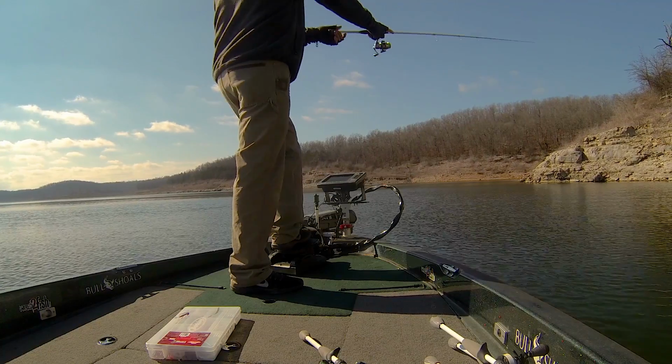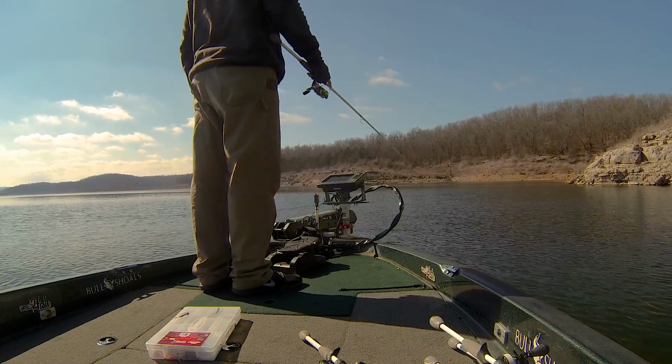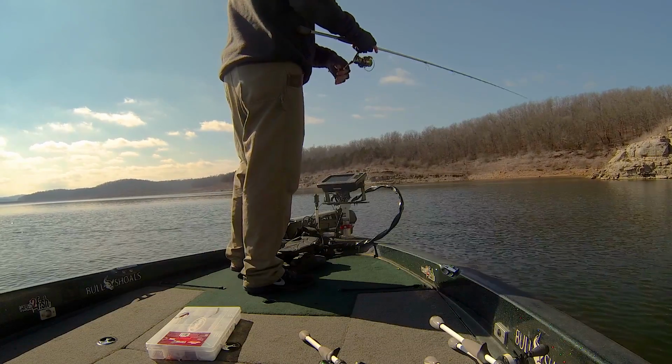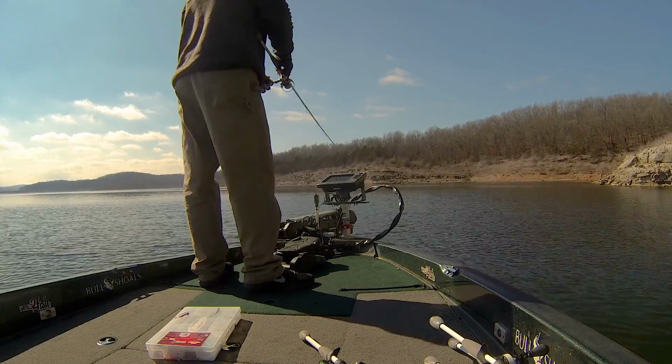Depending on the day, if it's not windy, you don't have clouds, bluebirds, and you don't want to video game fish, you can pick up a Ned rig or a jig and fish the steeper banks, wintering banks, bluffier style, and that'll help you put a couple fish in the boat.